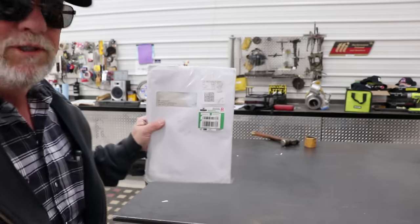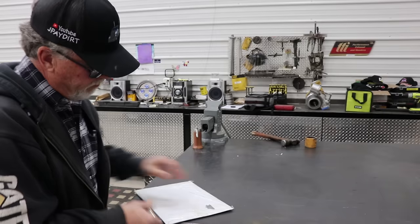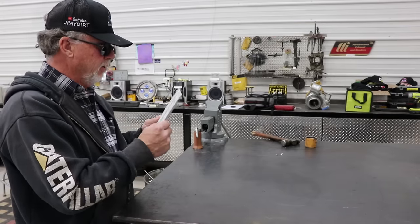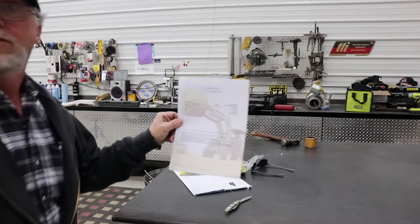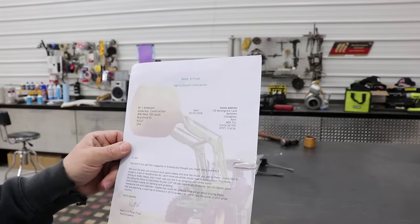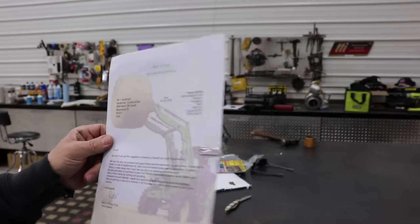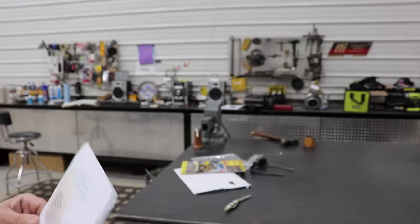Okay, got a registered letter from England. Don't know who this is from, but let's find out. It's, oh, cool. It says, Peter E. Frost, agricultural contractor. Home address. Ooh, better not show his phone number in there.